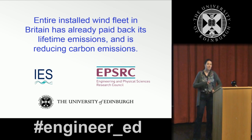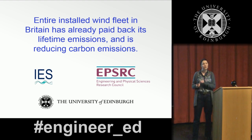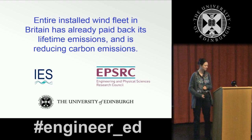So I think this is my conclusion. The one thing is that moving forwards, we do need to consider the operation of the network with regards to saving wind. But in terms of wind farms, they are good, and they are reducing carbon.